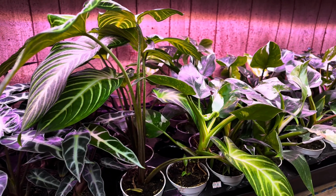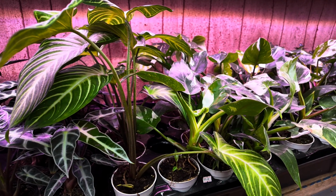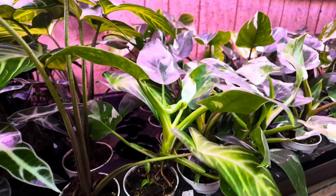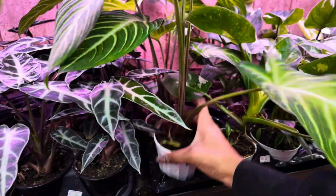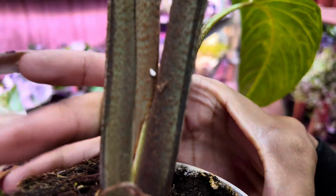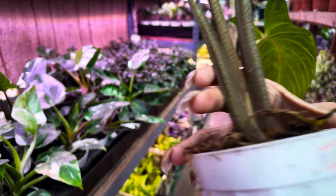I'm so sad about these because I really wanted them to be healthier, but I can just tell they're gonna go home and give me problems. I can just tell. So I'm gonna leave these here. I'm gonna look again, but I am gonna leave them. But they only want $7. But is that a mealybug or am I tweaking? Because it's definitely not perlite, because there's absolutely no perlite in this mixture.